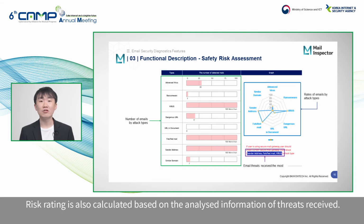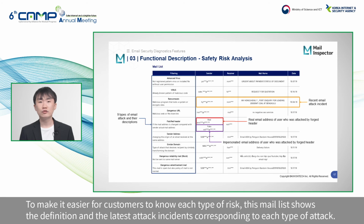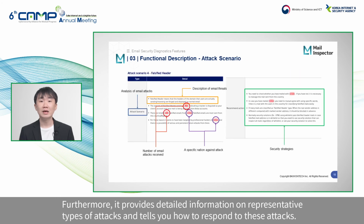Risk rating is also calculated based on the analyzed information of threats received. To make it easier for customers to know each type of risk, this mail list shows the definition and the latest attack incidents corresponding to each type of attack. Furthermore, it provides detailed information on representative types of attacks and tells you how to respond to these attacks.